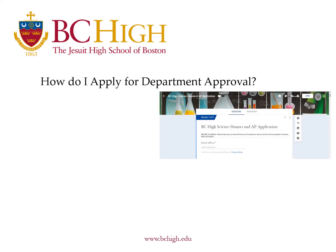So how do you apply for department approval? This year, all approvals for the science department will be done via an online form. You can access that online form at bit.ly/sci-course. The S and the C should be capitalized and there's no space in between them. When they get there, you'll see a form, a small part of which is pictured here on the right-hand side of this slide.